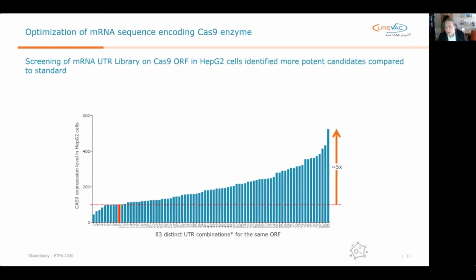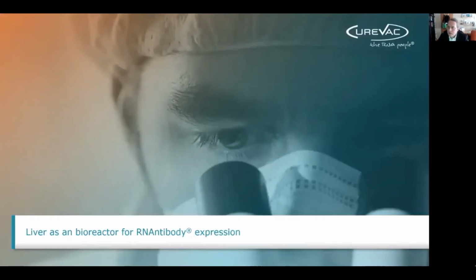You might not think that's a lot of effort for a factor of 5, but if you consider you would bring down the dose of an intravenous infusion from 1 mg per kg to 0.2 mg per kg, that's a very significant impact in terms of cost of goods, tolerability, and also efficacy. As you see, it's very important to optimize your messenger RNA sequence. Now I will switch gears a little bit and we will dive into using the liver as a bioreactor for RNA antibody expression.